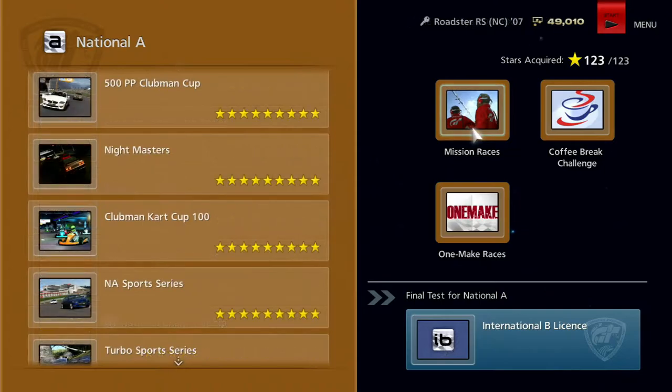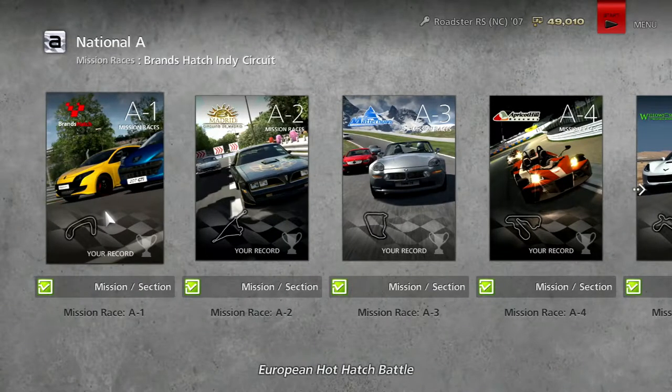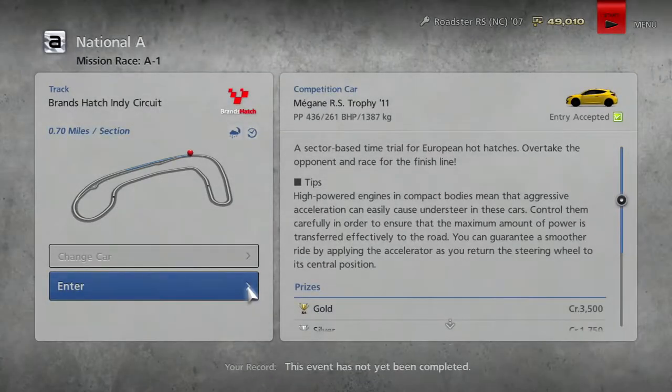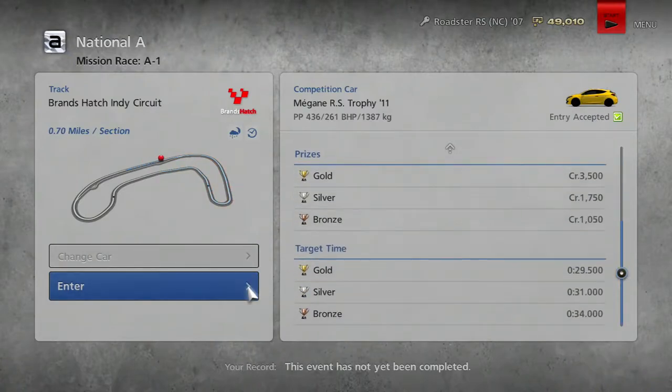Sick. Right, so now what we're going to do is start off with the mission races. We have 5 missions to do. First off is Brands Hatch, and we're going to be driving the Megane RS Trophy. We're aiming for 29.5 seconds. Let's go and do this.